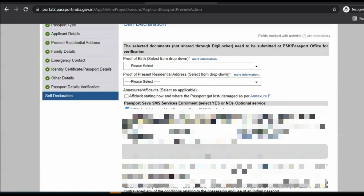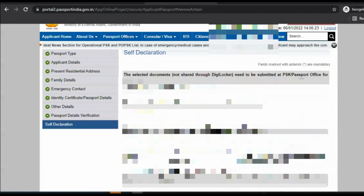So this amount of 50 rupees you'll have to pay at the counter in the passport office. And you'll get very timely updates, even when your passport is dispatched, to your mobile as an SMS. So you can select your place of birth, your place of residence, and submit the form. I'm not going to submit the form here because I've already submitted and I've got the passport today.